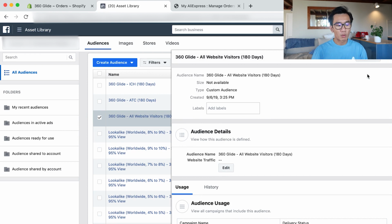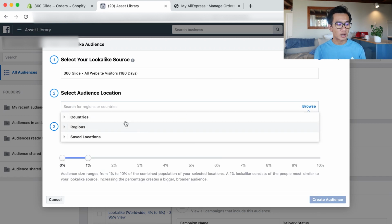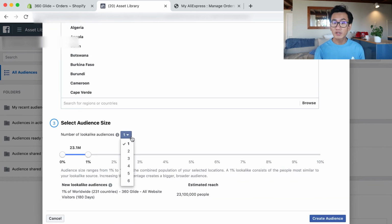But while I wait for a new order to come in, I'm going to create worldwide lookalike audiences for all website visitors in the past 180 days. And I'm going to do the exact same thing as I did with the 95% view. So I'm going to fast forward now.